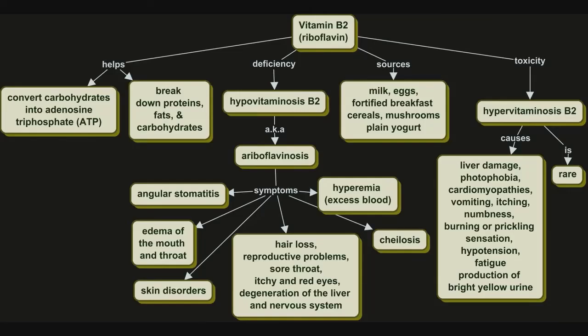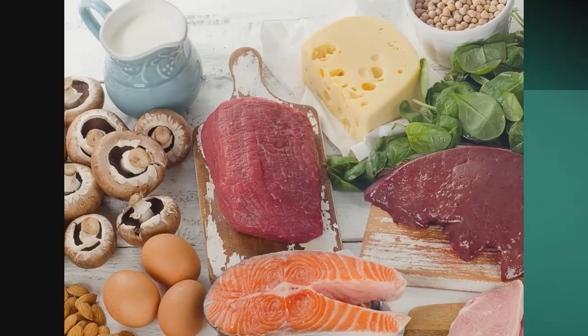Vitamin B2, also known as riboflavin. The sources are milk, eggs, fortified breakfast cereals, mushrooms, and plain yogurt. That includes nuts, liver, almonds, eggs, cheese. We have broccoli and spinach.